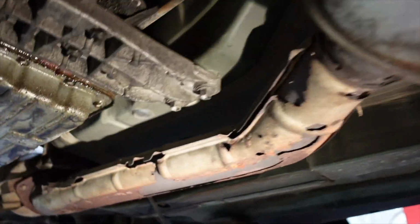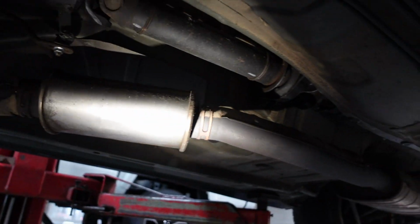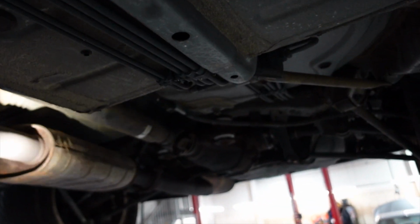Look at this, all this completely stock exhaust, not rotted out. If you lived over here in the Northeast, this thing would last maybe 4 years.